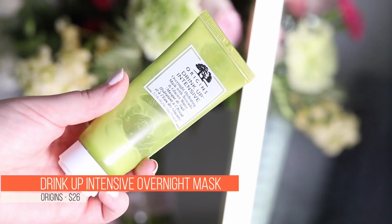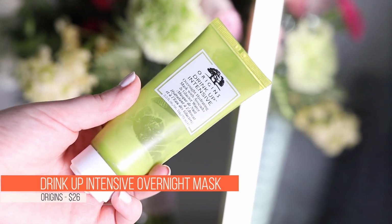Next up is the Origins Drink Up Intensive Overnight Hydrating Mask. I have talked about this in so many other videos, so I'm not going to do a deep dive here. I'm just going to tell you I use this every other night. I absolutely love it. It is just so great for my dry skin. I swear by this. I always have a backup of it, and in my last haul, I actually had just gotten another one, so I have already repurchased this and just love it, love it, love it.